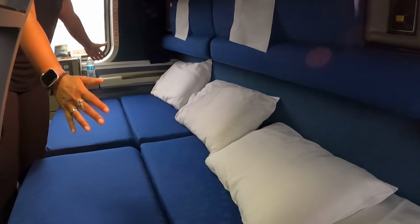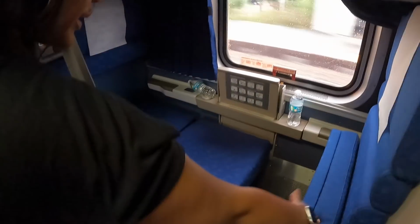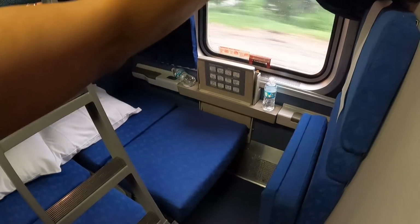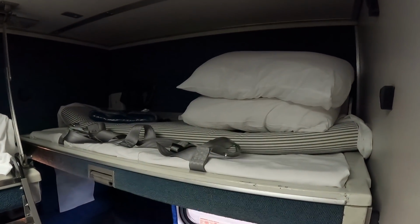So that's a question we get a lot. I have 3 people, or I'm going by myself, or I have 5 people. Which one should we get? If you have 3 people, try to get the family bedroom. Or if you'll be on a route with a Superliner. Or if you have 4 people, try to get the family bedroom for sure. But if they're kids. If it's 4 adults, that's not going to work.